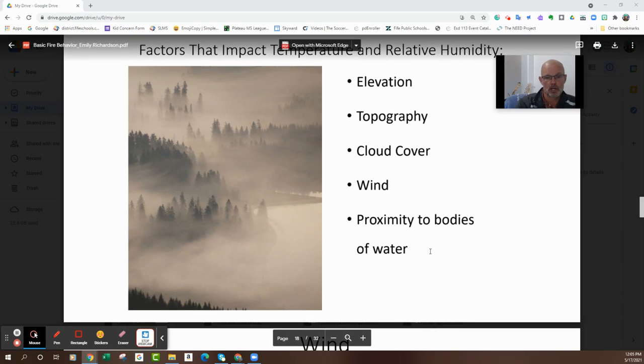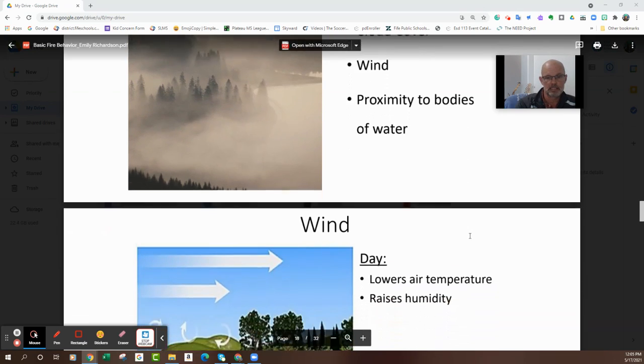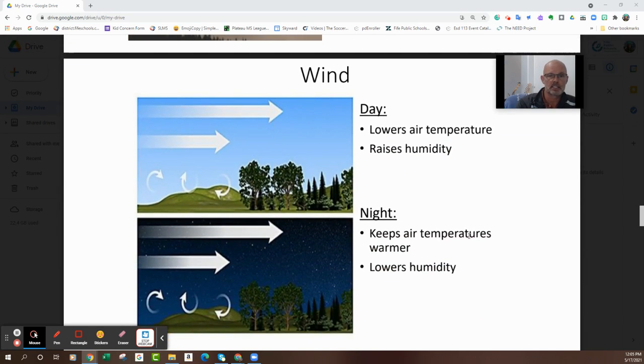Proximity to bodies of water. If you're close to water, it's going to be more humid. If there's no water near, you're going to be less humid, right? There's a lot less water evaporating.